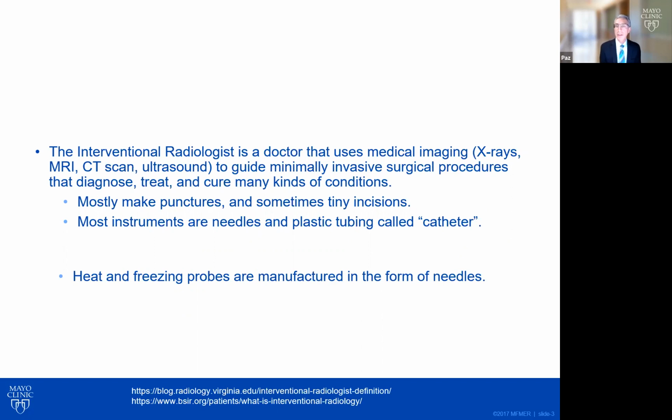And most instruments are either metallic needles or things that look like needles or plastic tubing called catheters. So by using this type of material and by going remotely through small holes and just navigating our way around the body, we can do quite an array of different things. One of them is to treat cancers. And within that universe, one of those types of cancers that we can deal with is small kidney cancers. And pertinent to today's presentation, the heat and freezing probes that we use for small kidney cancers are manufactured in the form of needles. So it's all in keeping with what we in the interventional radiology community do and what we use for our work.